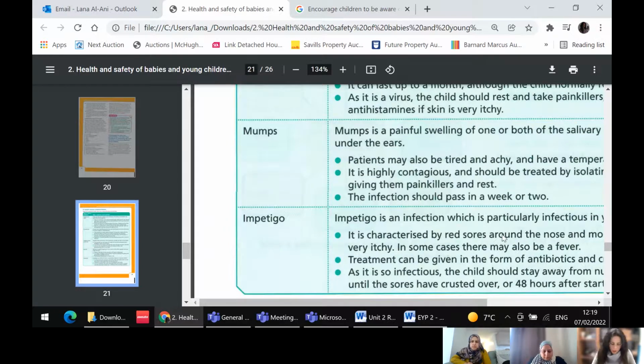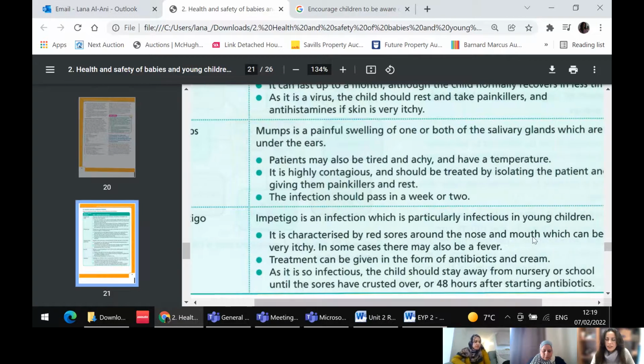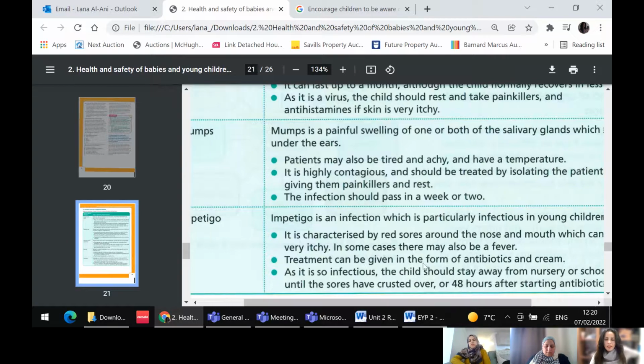Mumps. Okay, so what's the mumps? It's a painful swelling of one or both of the salivary glands under the ears. So under the ears, you will find it is red and swollen. And itching for the children. They will have a temperature. It's an infection.